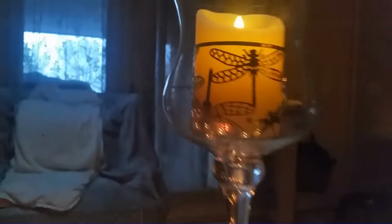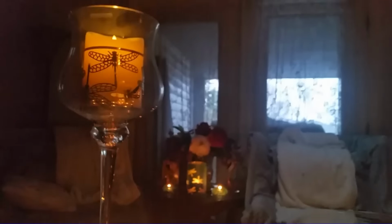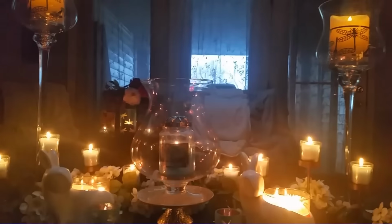Oh, and then in the tulip holders, I have Luminara candles with the dragonfly sleeves. And there you guys have it. That is what I am burning now in the month of April.